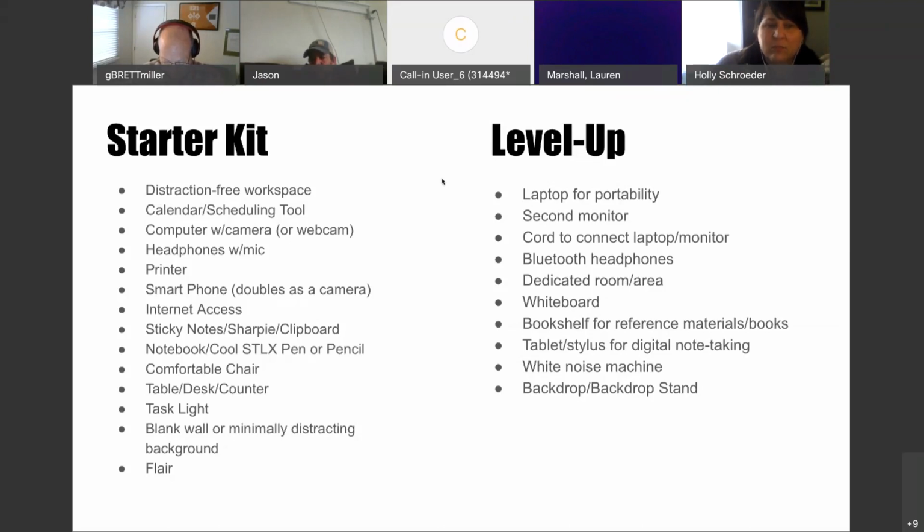And you can use something as simple as Microsoft Paint, and there are also a lot of digital photo editing tools that are web-based, so you don't necessarily have to spend money. The only thing I think you really have to spend money on is good internet service, because you don't want to have connectivity problems. And as someone else mentioned, bandwidth may become a bit of an issue, and we'll just have to tackle that as we go. Sticky notes, Sharpie, clipboard.